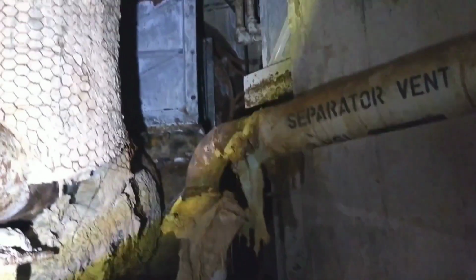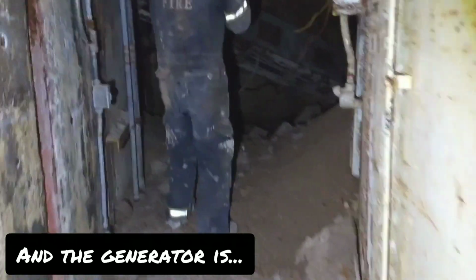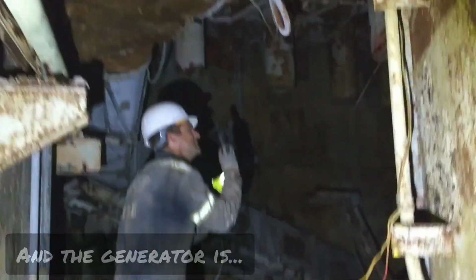Let's cross our fingers that this bad boy generator's still here. It's gonna be right around the corner. Ooh, here, looking into the silo. Oh my goodness. Look at all that rubble. There's Roger. What's up, buddy? Dude, they took the bars. One of the sites they took. Oh my gosh, look at that. Here's a cave-in. This is so amazing.